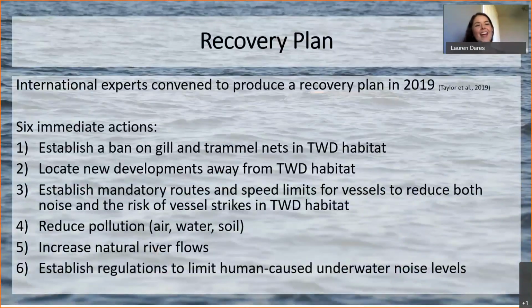So it's not all doom and gloom. There is a recovery plan that has been put together by an international committee of experts, actually almost a year ago to the day, I think. They got together and put together these recommendations for this recovery plan, putting forward 6 immediate actions that the Taiwanese government can put into place to try and save these animals and work on their recovery.